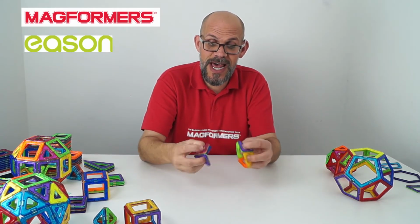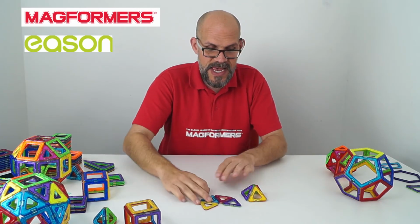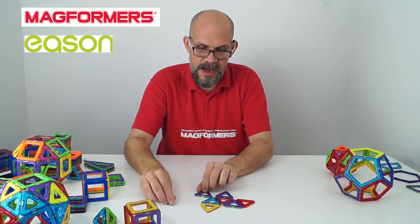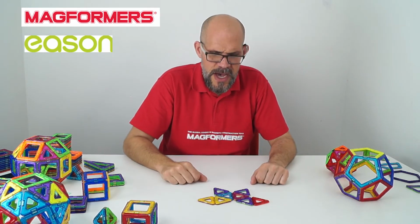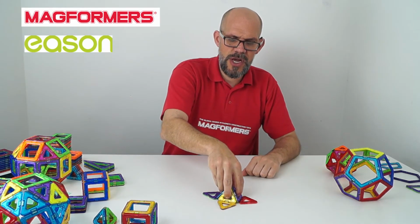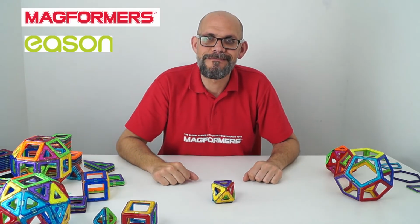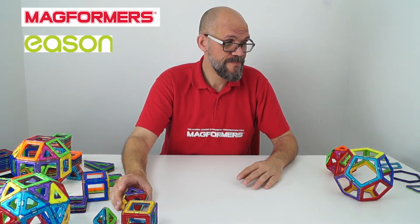Now I've already said it's kind of like two square-based pyramids, but as a net, it would look something like that. Kind of looks like a little crown, I think. And if we fold that bit up there and pull that bit up, we have the octahedron. Eight sides, as the name would suggest.